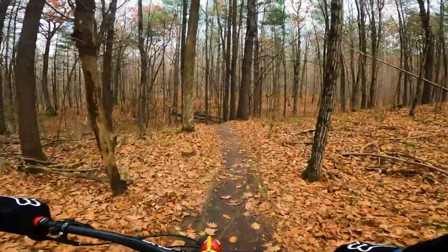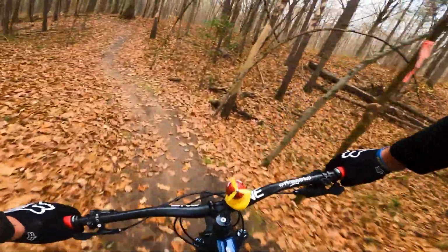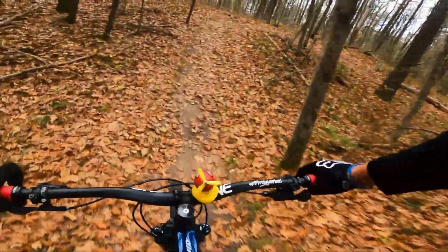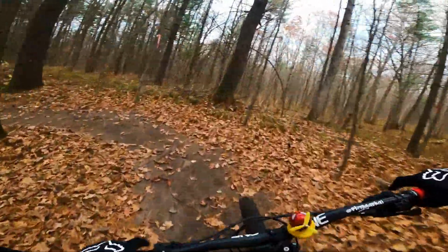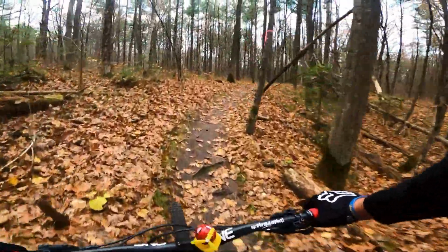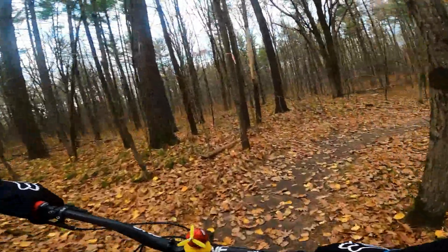So, if anyone knows any good 170 cranks with a 24 bottom bracket, let me know. I saw Hope came out with some new ones. Red would be a nice touch, but again, any suggestions in the comments would be super helpful on good cranks for big guys.